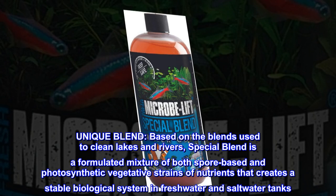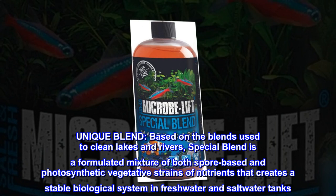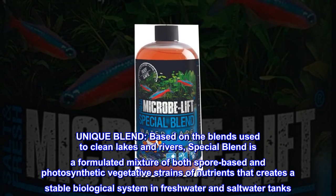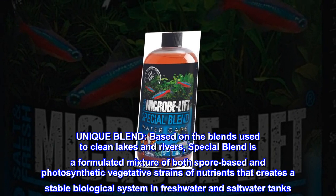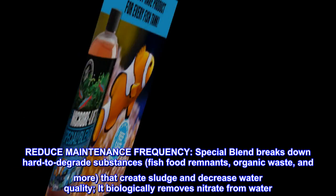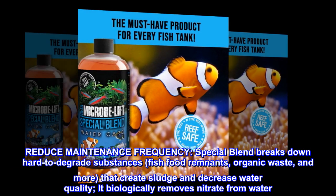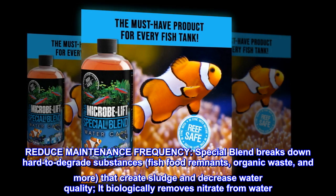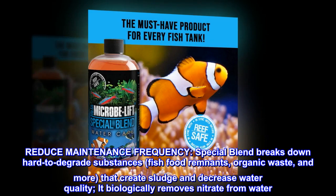Unique blend. Based on the blends used to clean lakes and rivers, Special Blend is a formulated mixture of both spore-based and photosynthetic vegetative strains of nutrients that creates a stable biological system in freshwater and saltwater tanks. Reduce maintenance frequency. Special Blend breaks down hard-to-degrade substances, fish food remnants, organic waste, and more, that create sludge and decrease water quality. It biologically removes nitrate from water.